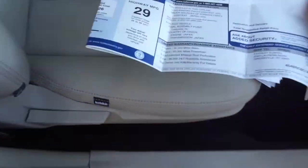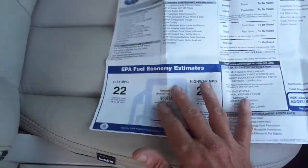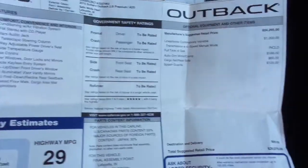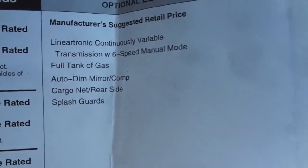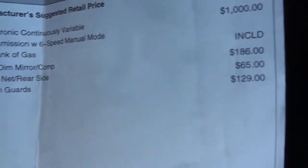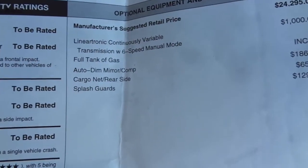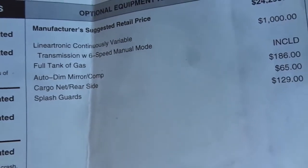Trying to get the sticker. Here is the window sticker for this thing. It was almost right at, I think, about $26,500, $26,370. It's got that nice 6-speed transmission in it with the paddle shifters. That was a big upgrade add, $1,000 add there. It has the automatic dim mirrors with the compass, the cargo net on each side, and the splash guards.